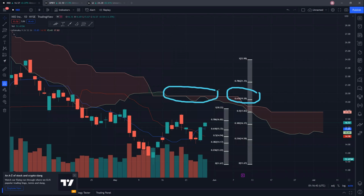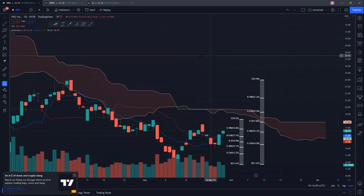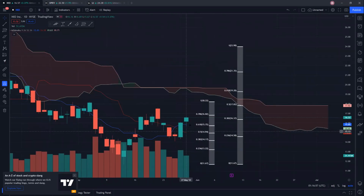It also coincides with the cloud. So do note that the cloud acts as a very strong resistance on the way up. No doubt the cloud is thinner on the way up here, but it is still definitely some cloud resistance that we have to clear for NIO as well. Currently we have found some support at this blue conversion line at 15.85, so it's holding pretty well here for now.